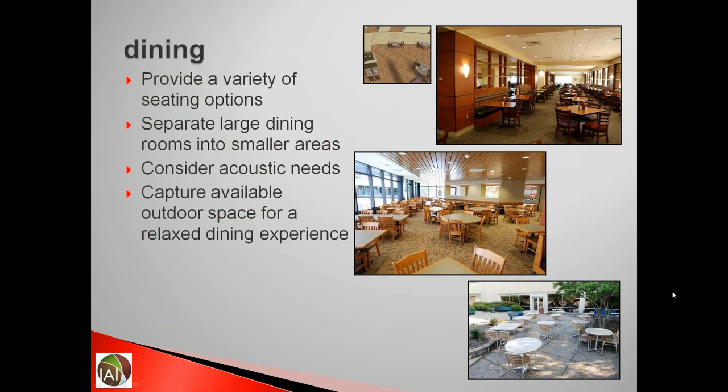As you move past the condiment counter, you're going to go into your dining room. This is a space that really offers a respite for both visitors to the hospital and for staff. So we like the idea of providing a variety of seating options, larger parties, smaller parties, sort of private spaces for someone that just isn't in the mood to deal with other people that day. You know, we get all kinds walking through these spaces on a daily basis. If you have a large, vast dining room, we highly recommend that you figure out a way to separate it.